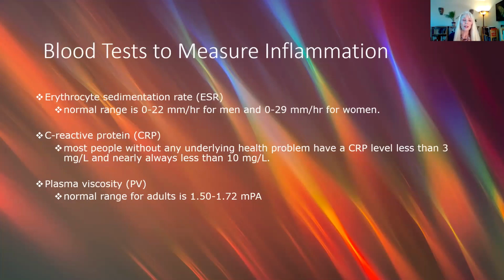Now, in Western medicine, the way that we measure inflammation is through blood tests. And there's a number of different blood tests that can give us an indication of inflammation in the body. But these three, the erythrocyte sedimentation rate, the C-reactive protein, and the plasma viscosity, are the three most common ones that we use to measure inflammation.